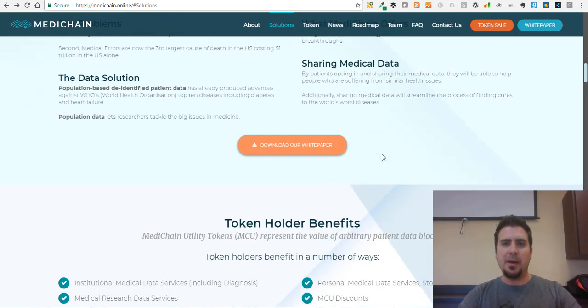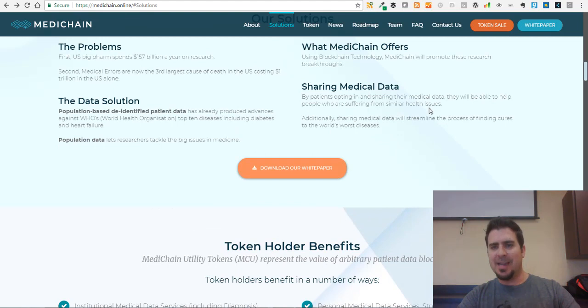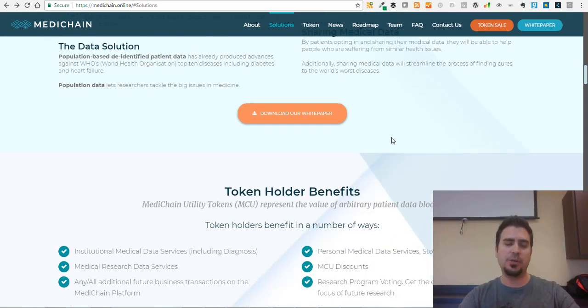Okay, good. Sharing medical data. By patients opting in and sharing their medical data, anonymously of course, they will be able to help people who are suffering from similar health issues, right? So if they get a big sample size of data of a certain number of people that are affected by an illness or disease, they could then isolate where the disease outbreak started, where it's progressing, what the demographics and psychographics and health is of the people that are affected by that disease. They can study that, and they could correlate and study all these things together to make breakthroughs a lot quicker, right? And that's kind of what I was saying just a moment ago. Additionally, sharing medical data will streamline the process of finding cures to the world's top diseases or worst diseases, right?